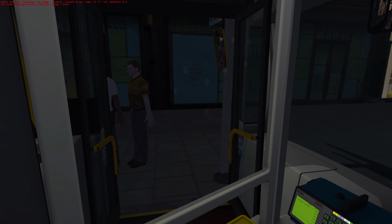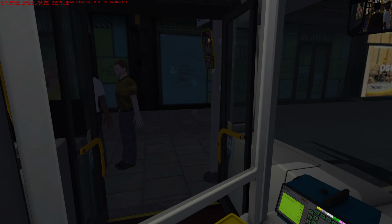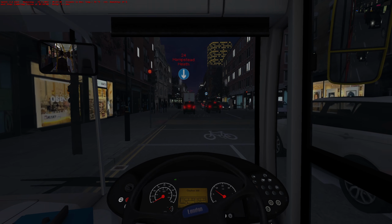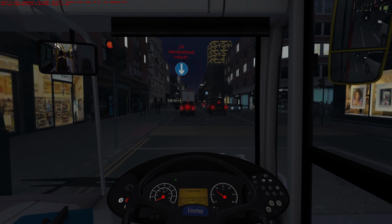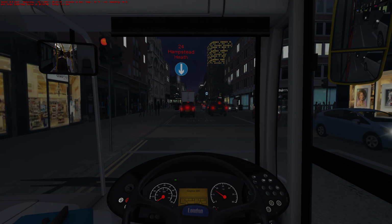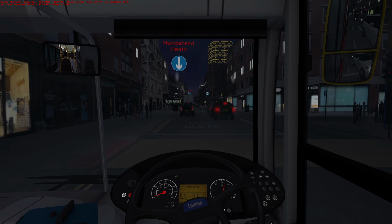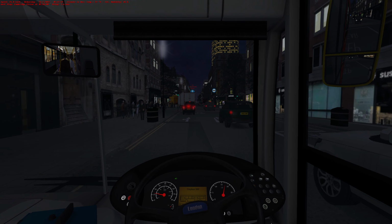Getting on, guys. Right, okay, we're back to running express. Nah, we're not express really, are we? Because someone else will just want to get off at the next stop. 24 to Hampstead Heath. I should have left the doors open actually there, shouldn't I, while these lights are on red, just to let some fresh air in. And just keep slowly, because there's a keep clear there, I really don't want to stop over it. Right, off we go.